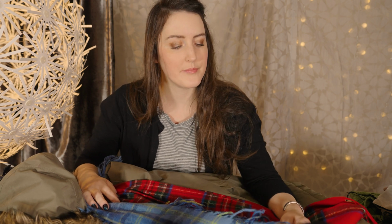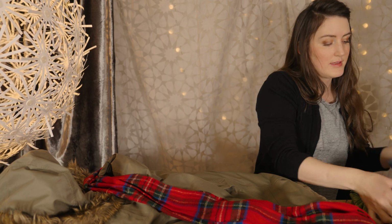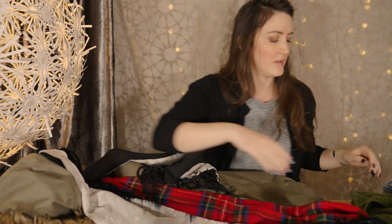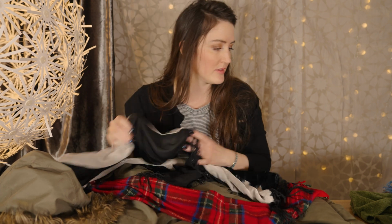So you have this red one, or this blue one. I think the blue gets a bit washed out. Yeah, okay. And we could also have our silk one. I think it's a bit too casual, the jacket for this scarf. Do you agree? Okay, yeah, me too.